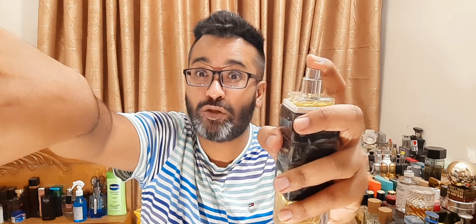I have this on my hand for some time, and this fragrance is a very fresh, summery sort of perfume. Let me show you the sprayer once again. It's very strong when you spray it first. The sprayers are okay, not the best sprayer. The opening is very nice.